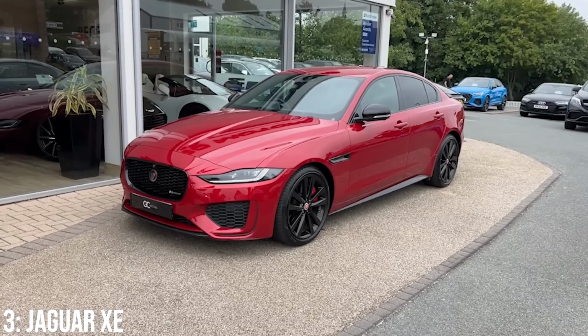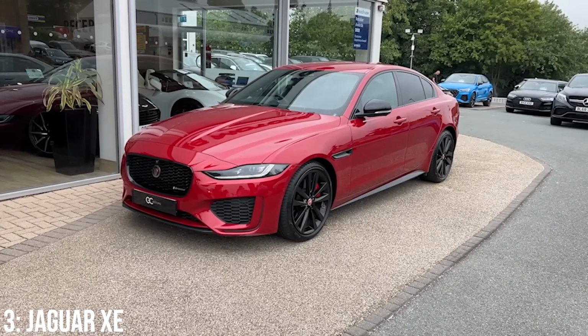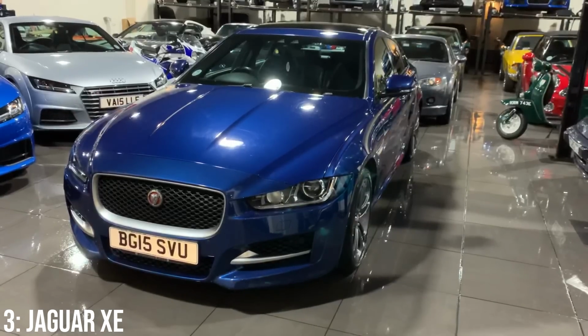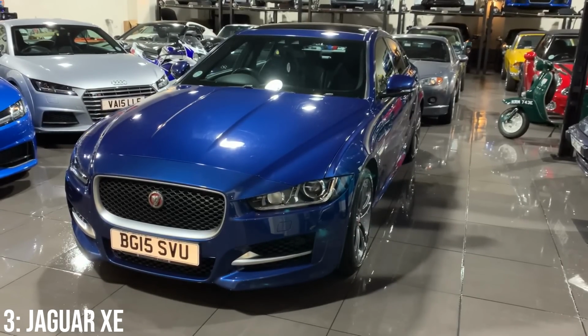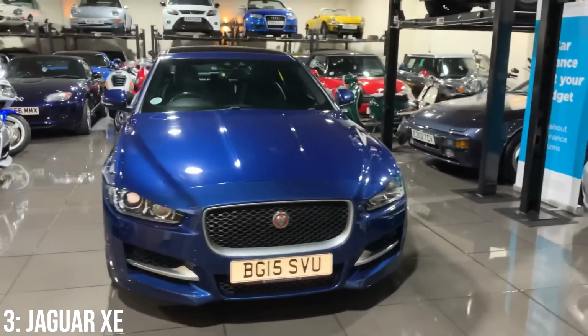The reason why it looks more expensive than the X-Type is that it was the update to the new design language brought in by design legend Callum. It looks like a baby XJ, which is obviously the full-size luxury offering from Jag. I think the differentiator is basically that in the XJ you're driven and in the XE you drive.